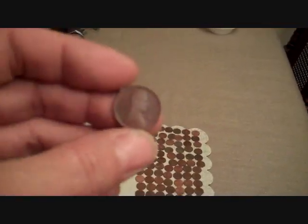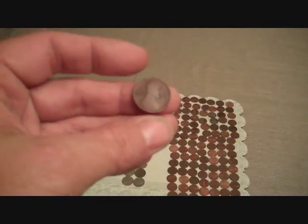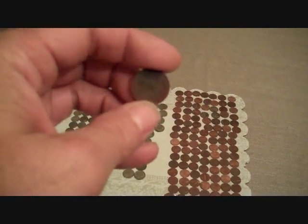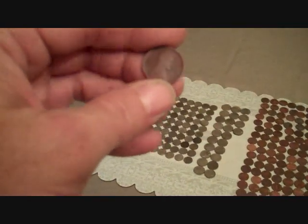Yeah, I forgot to mention that first amount of coins that first night in the hour and a half I went last night, I did find a 1910 wheatie penny. Can't really see the back, but 1910. I'll show a better picture of it at the end of the video.